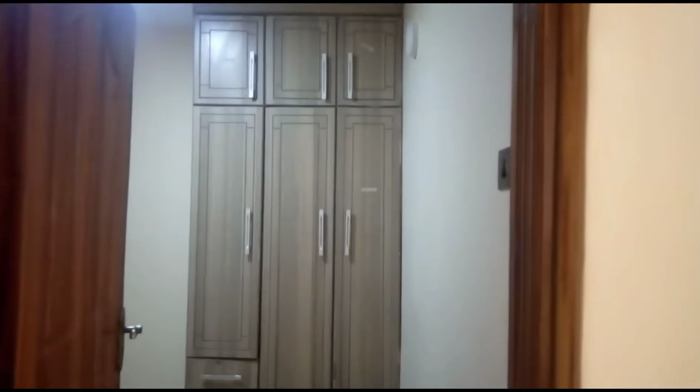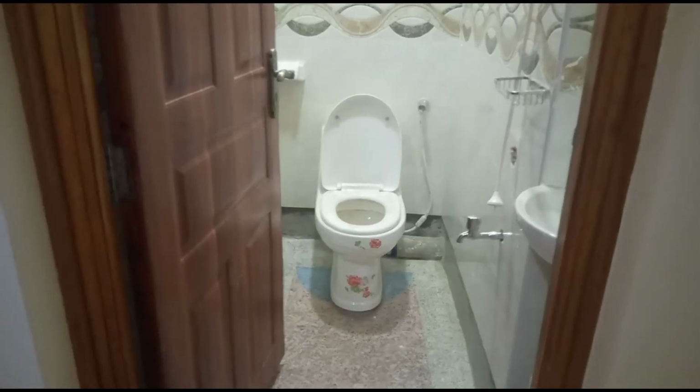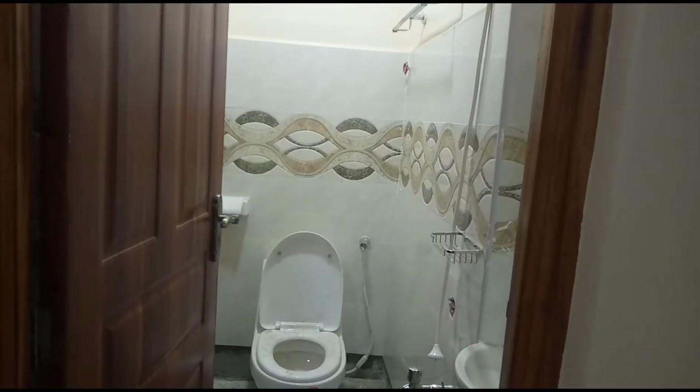Let's go to the bedroom. It's a 1-bedroom house. So this is how the bedroom looks. That's the door. You have your wardrobe at the door. Now this is the bedroom. We have 2 toilets in a 1-bedroom house. The 2 toilets have 2 hot showers. It's a deal.